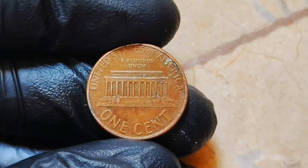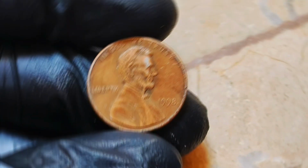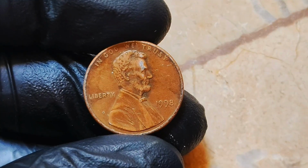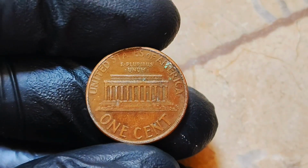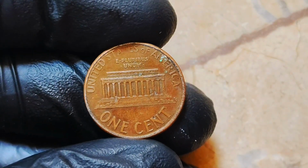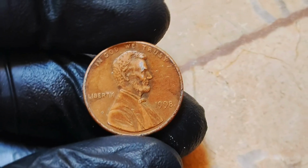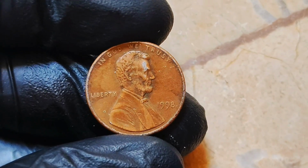The news spread like wildfire. Suddenly, everyone was pulling out their jars, digging through drawers, and searching their pockets. Could it be true? Could an ordinary 1998 penny really be worth millions? Yes, it could. Because more than one of these coins was minted. That means more are still out there, hiding in plain sight. In piggy banks. In dusty coffee cans. In your own change purse right now.